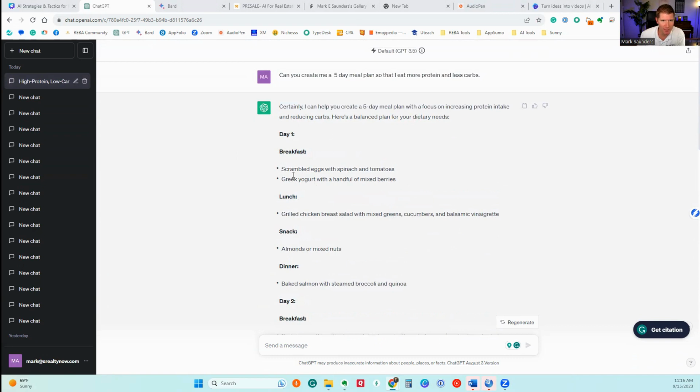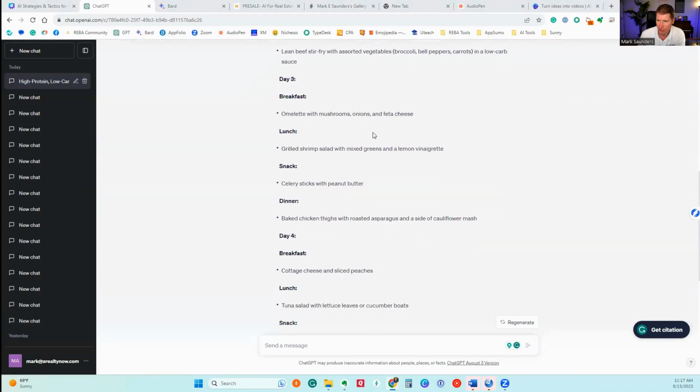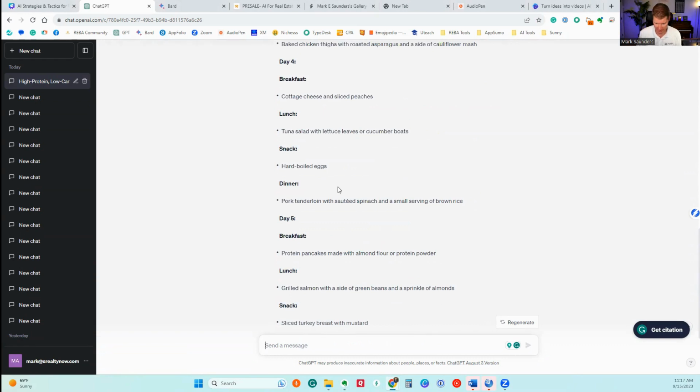If you wanted to go in there and really break it down and say, I want 30% protein, 30% carbs, however you want to do it, break it down that way. So this is really good. You can break it down this way. So there's a whole week. You can always ask it to reformat its responses. So this looks good in this format here, but it's kind of hard to see.